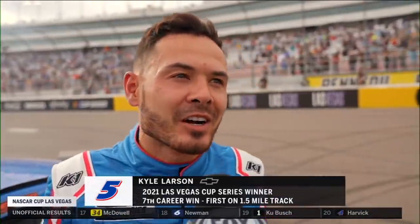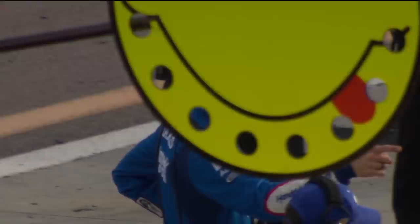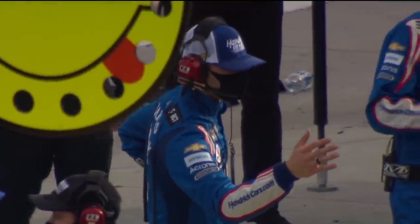Such an awesome race car. Cliff and everybody did a great job preparing this piece. It was so much fun to drive. I could go wherever I wanted to. So I knew I had a really good car once we kind of get single filed out, but just drafting early in the run was tough.